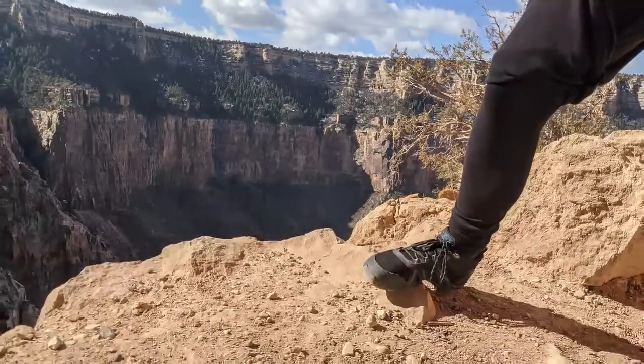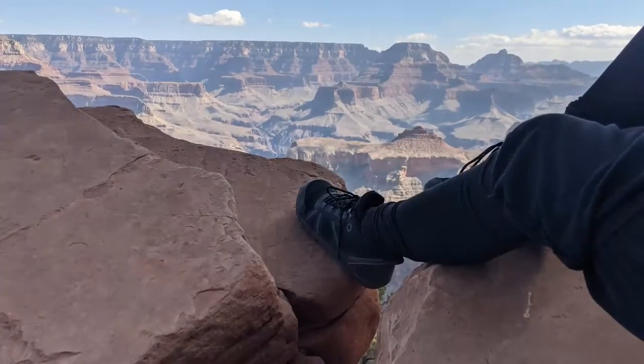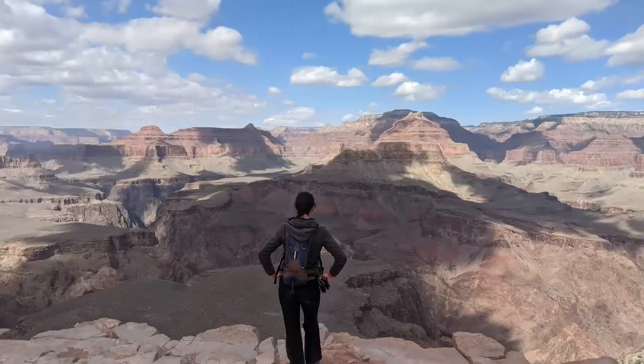And the Grand Canyon's such a weird hike, because usually you're going up to the summit. And here you're at the summit and everything's gorgeous. It's gorgeous all the way down, but you have to ask yourself, how much gas in the tank will I have to get back up? Because up is always harder.